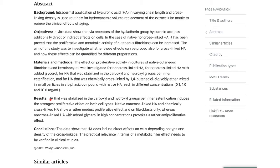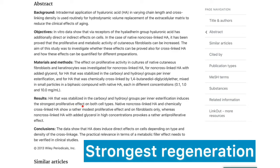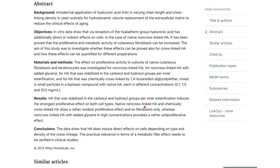So they concluded hyaluronic acid that was stabilized in the carboxyl and hydroxyl groups per inner esterification induces the strongest proliferative effect on both cell types. Native non-cross-linked hyaluronic acid and chemically cross-linked hyaluronic acid show a rather modest proliferative effect on fibroblasts only, whereas non-cross-linked hyaluronic acid with added glycerol in high concentrations provokes a rather anti-proliferative effect. So in other words, as long as we have the carboxyl and hydroxyl groups per inner esterification, it could induce the strongest proliferative effect as mentioned, so it shouldn't be the glycerol one.